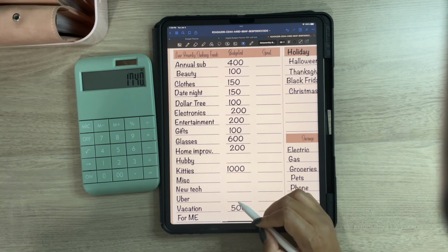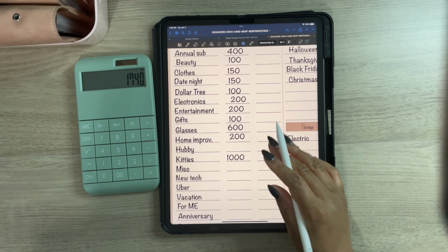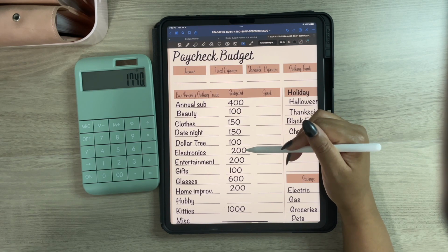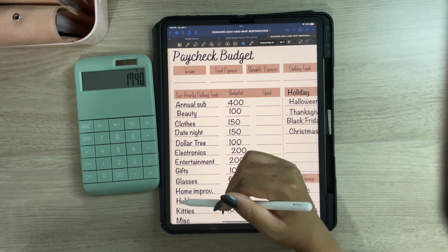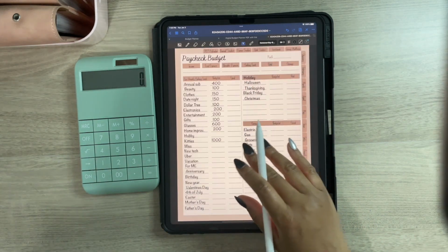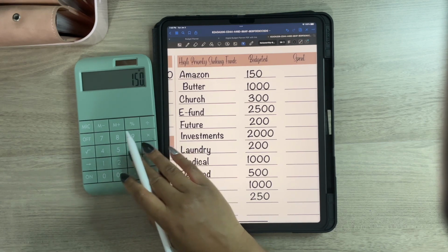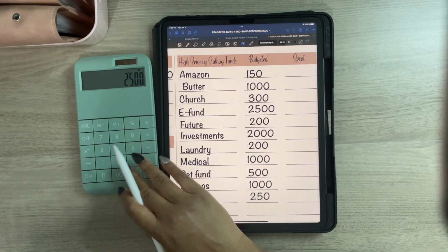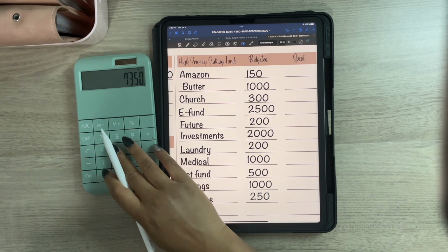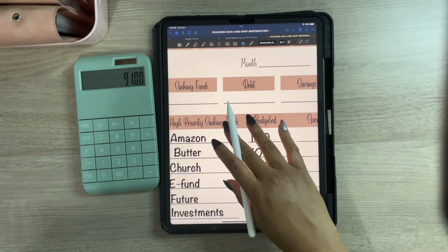So let's see. Let me delete that. Okay, so we did 1. We're at 3, 4, 5, 6, 7, 8, 9, 10, 11, 12. So minus 1,200. Okay, let's see. Let me just total this up. So we're at 1911.